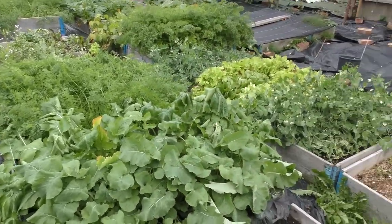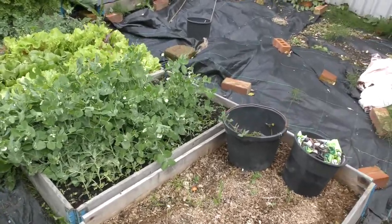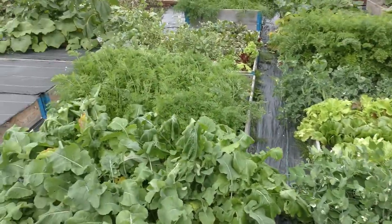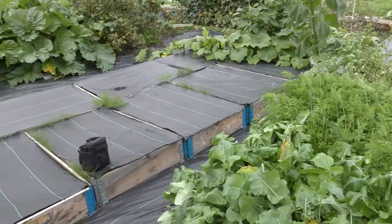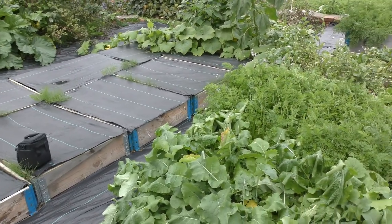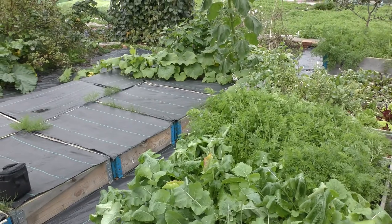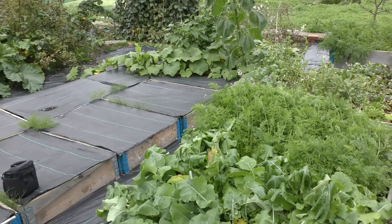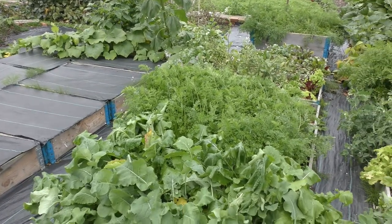But what I thought I'd do is just give you an update on the plot, show you what's happening, what's not, and give you all the jobs that we can get onto in this slightly dull and a little bit disappointing September, considering we were told it was going to be an Indian summer. Still waiting, still hoping, but in the meantime there's still lots and lots we can get on with.